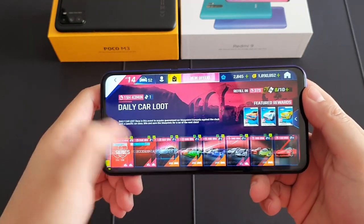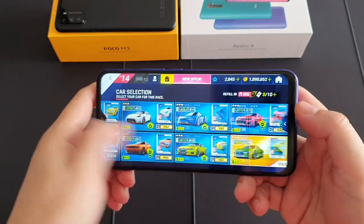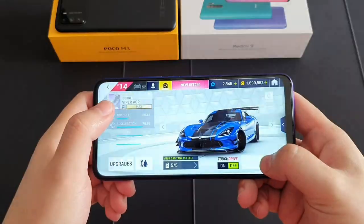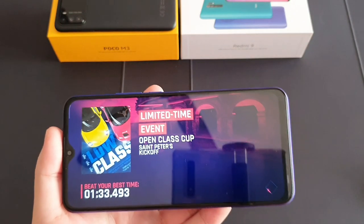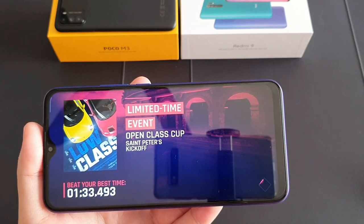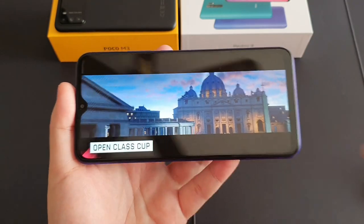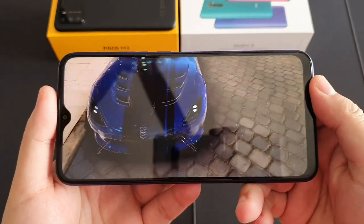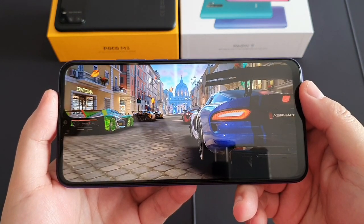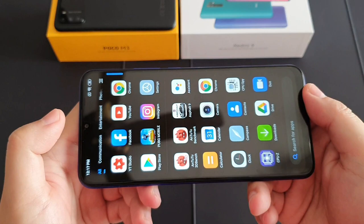So comparing to the Poco M3, I couldn't play it. Okay, let's move on to another one. Okay, let's choose my favorite car. Even the loading also takes quite a long time. Yep, can you see the jittery there? Yep, totally false close.